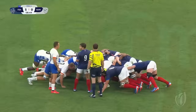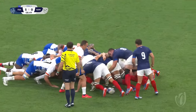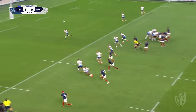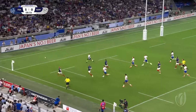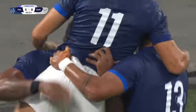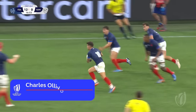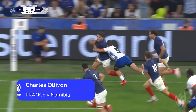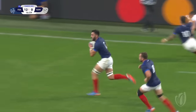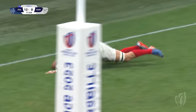Damian Penaud. Set. A brilliant buzz around the stadium. You can hear it. Down to the chip over the top. Jalibert. Oh, what a pick and throw back on the inside. This could be fabulous. Nice little foot movement, beating a couple of players. Jalibert, Dupont on the outside. Back inside is Jalibert. Here come the French, linking beautifully. That's champagne rugby, and I can say that because it's from France.